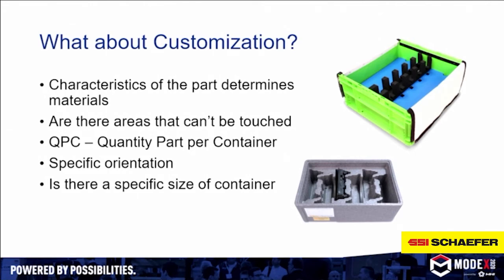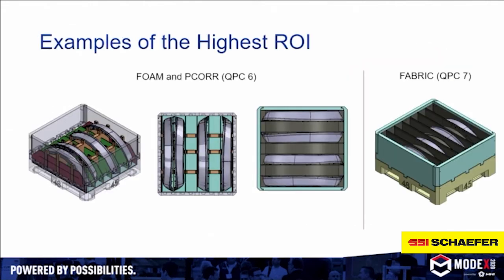Some of the examples we've got just show you different approaches that we take. These are just some engineering drawings. They're very basic, but on the first side, we first looked at this project and designed it using foam and plastic corrugated. It was a simple trim piece with an odd arc to it, so we needed to support it properly, and we were able to get 6 parts per container.